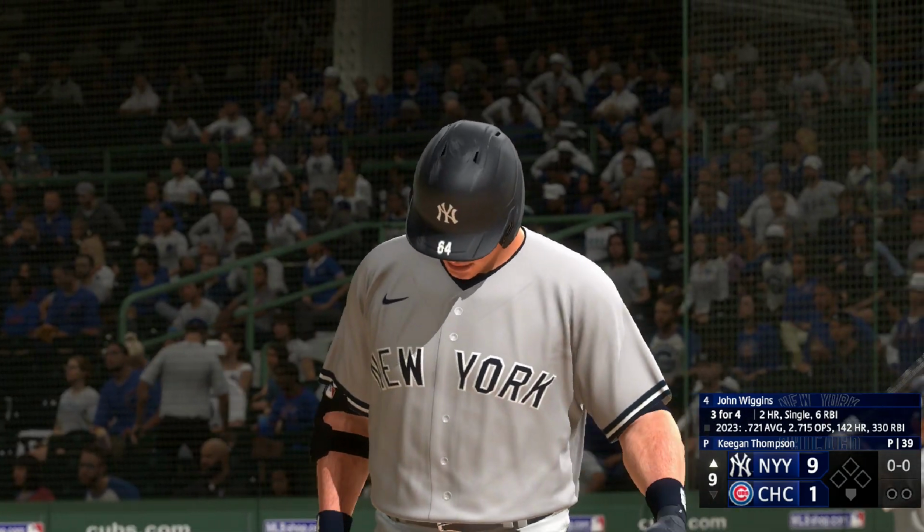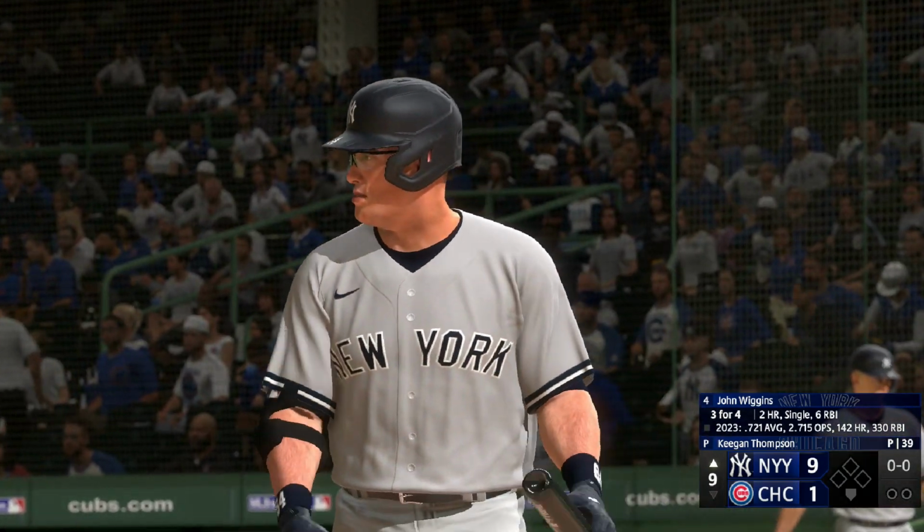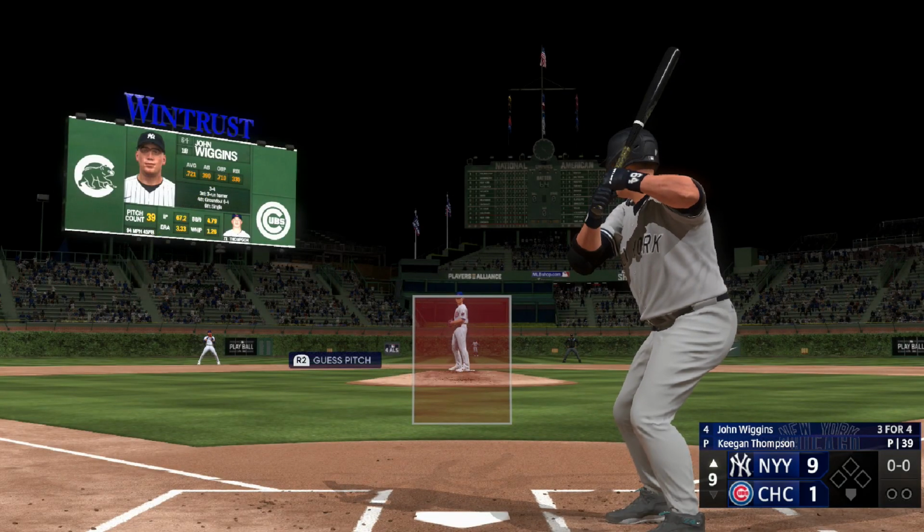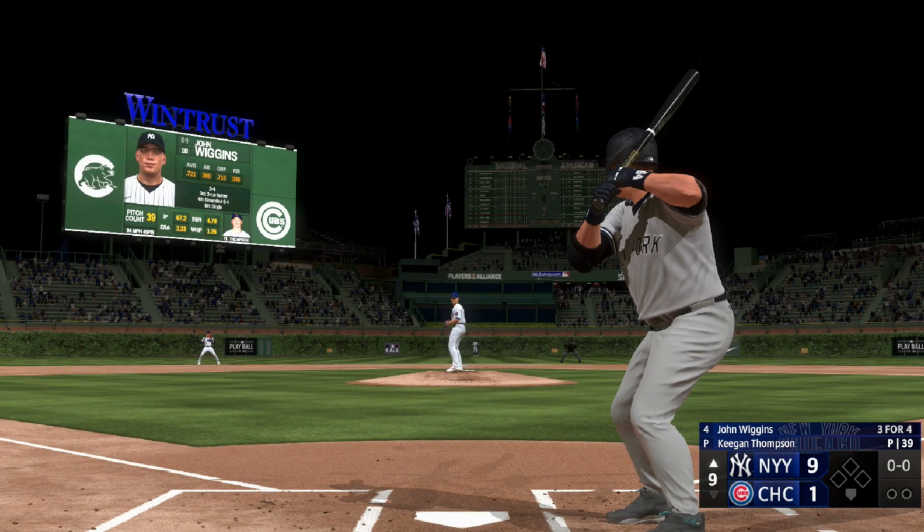We go to the 9th. Now here is number 64. With this kind of lead, he can swing freely, try to hit the ball out of the park, do what he loves to do.